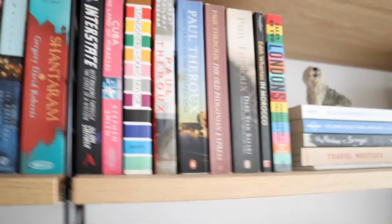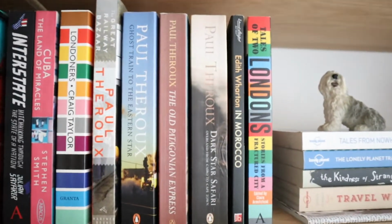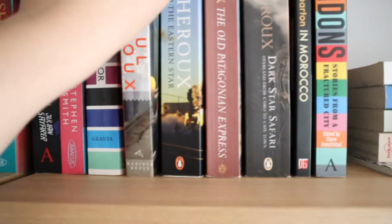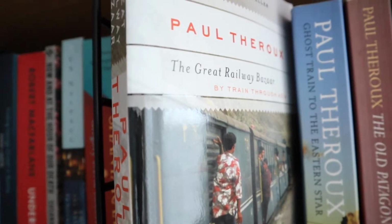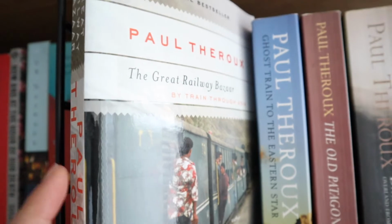And then the unmissable Paul Theroux section. I absolutely adore Paul Theroux when it comes to travel writing, and my favourite one is The Great Railway Bazaar, which I actually read pretty much at the same time as I read the book that I just mentioned, In Thin Air. I think I bought them at the same time.